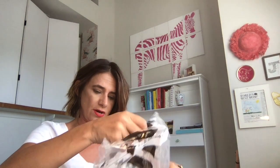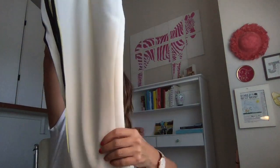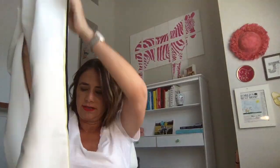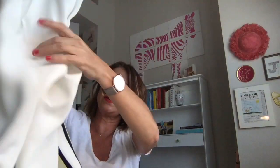Next is a pair of pants, I think. How do I open them? This is a pair of white pants from Rag & Bone. Ooh, they're fun. They're like a little track pants, dress pant, with a cool hem detail. So these are definitely promising. I will absolutely try these on. I will show you guys what all this stuff looks like too.